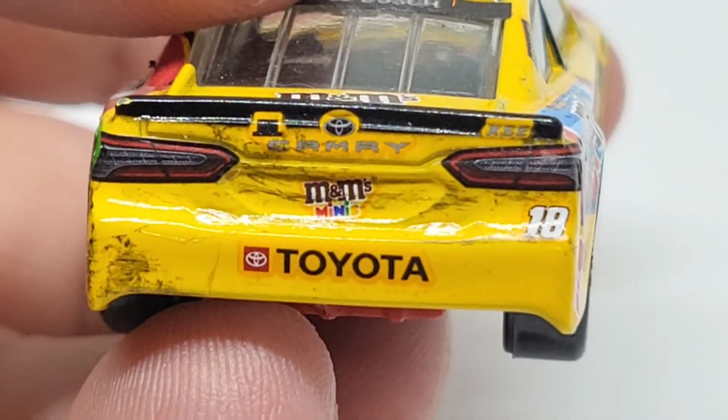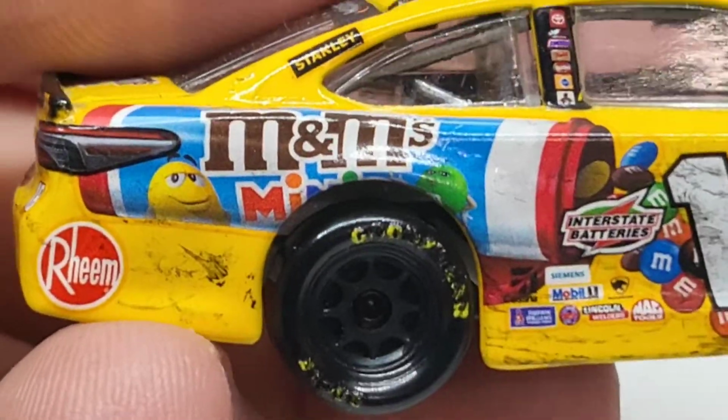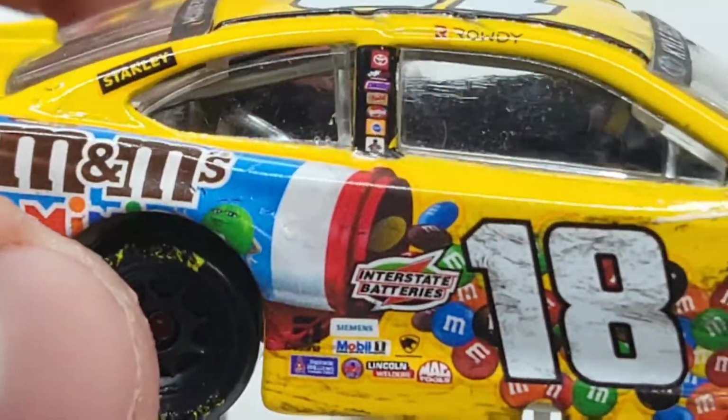I got the Toyota logo there. 18 Camry XSE. Of course, you got the taillights back there as well. M&M's Minis right here on the side. You got a little bit of race wear. You can see you got the raised up tires.